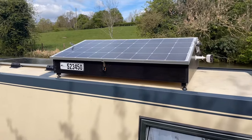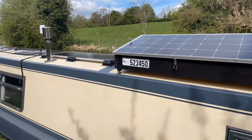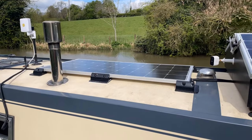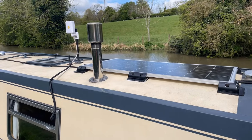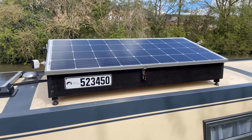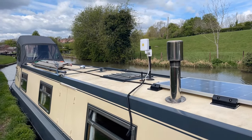As you can see there, there's a top box. That's got 275 watt panels on it. There's also another panel there, which is another 175 watts. So we've got 525 watts, which certainly once you get through to April is enough to keep things topped up most of the time or thereabouts. And in the winter, regardless of how much solar you've got, it's never enough.